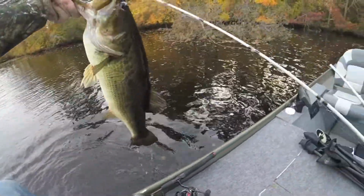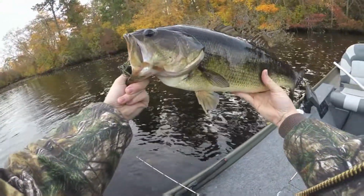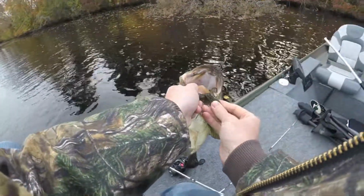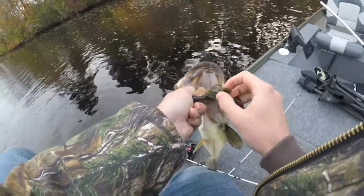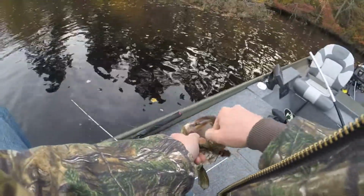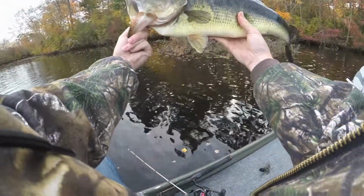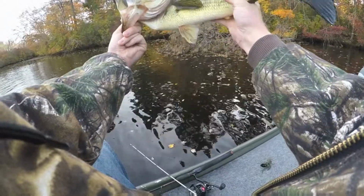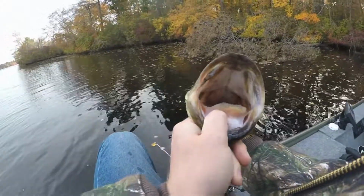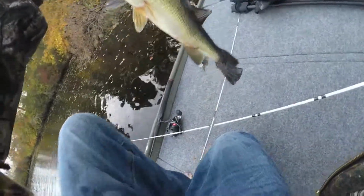Oh, yeah. Oh, man. That's definitely my PB. Wow. That's a nice bass right there. Wow. Chatterbait has been killing it today. Let's get him on the scale, too. Oh, man. He's got some scars on him and some fights. Looks like a nice healthy fish though. Wow. That's a nice fish.